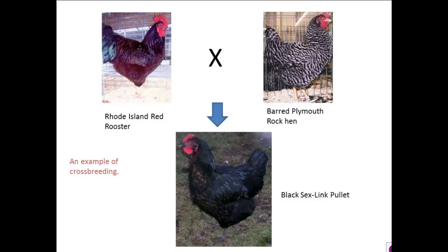Okay, and I haven't raised the black sex-link, but I think the reason they're called that is both the males and females are black, but one has a dot, I think, of white on their head, which makes them distinguishable later on. So that's an example of crossbreeding, and you as a commercial producer of eggs really want to take advantage of that hybrid vigor by crossing the two layer type breeds.